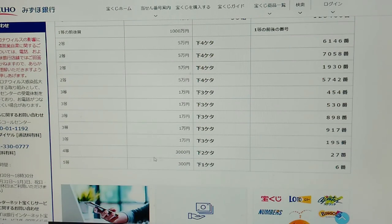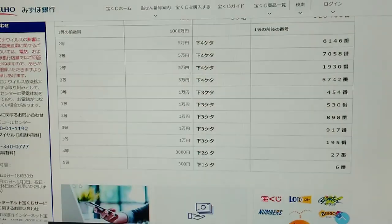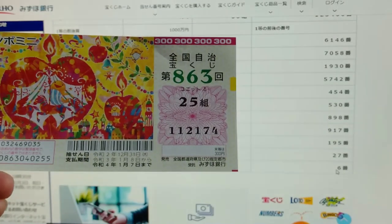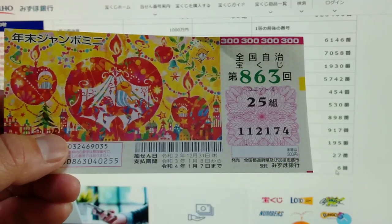To win the fourth prize, Sanzenen, your last two numbers must be 27. I've got 74, no good. And for the fifth prize, Sanbyakuen, your last number must be 6. I've got 4. I lost. And that's how to check your Nenmatsu Jumbo Mini.